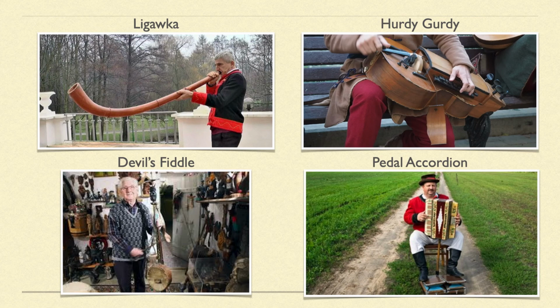Okay. Another is the lagavka, which is a long wooden horn, which is at least 10 centuries old, used to call cattle and also a signal the coming of the Advent.